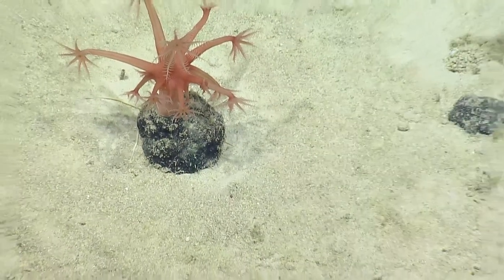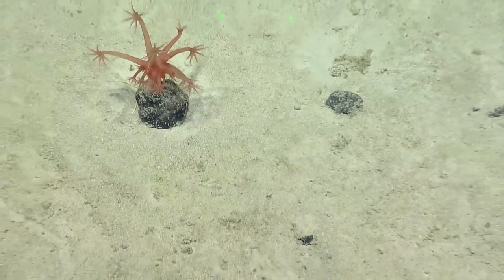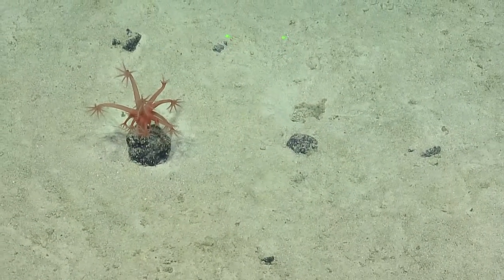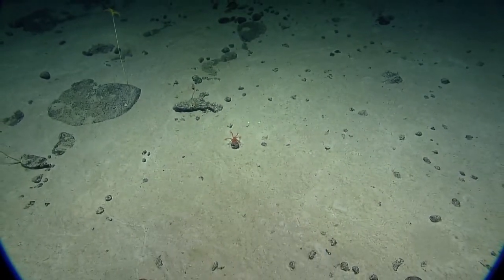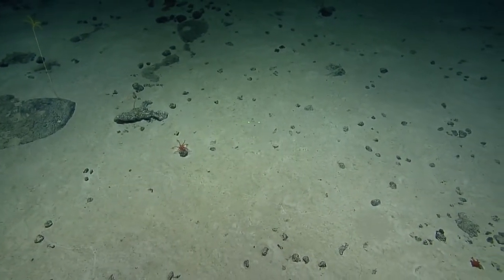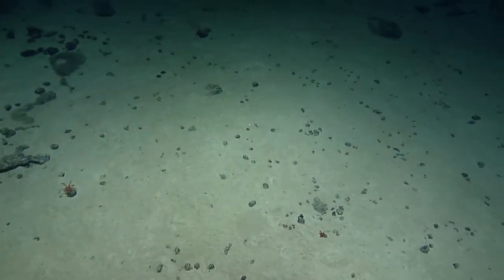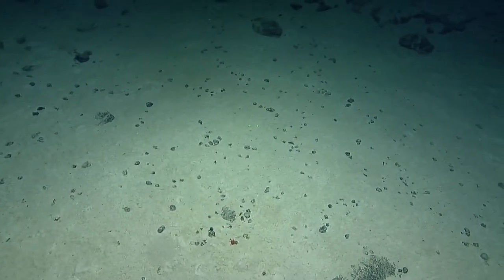We could take more, but I think we've done a really good job at characterizing this site, and we have lots of Anthomastus from the last cruise as well. Oh, good. Okay. How many rocks have we collected on this dive? Five rocks? We've taken six Niskins, right? It should be at least six. That's pretty good. How do you typically sample Anthomastus?